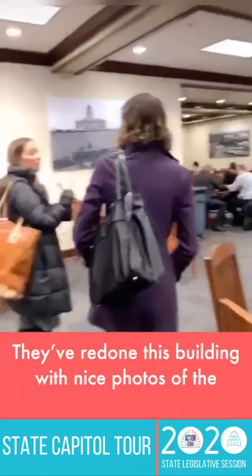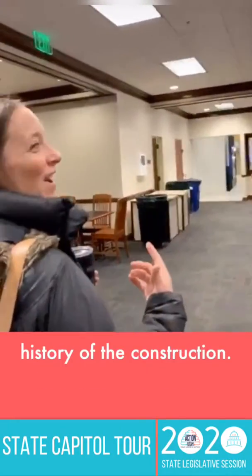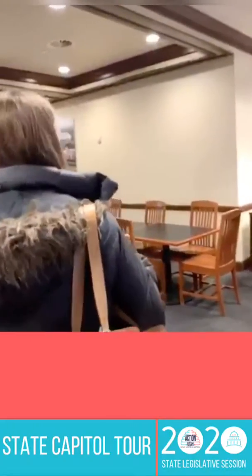And I love that they've redone this building with nice photos of the history of the construction. And the utility program.